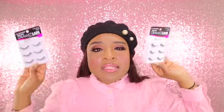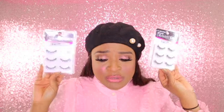Alright. What else did I get? They had some lashes in here. I don't remember how much these were because I bought them so long ago. But these are your basic everyday lashes. They come with the adhesive glue. So I got some lashes. They probably were $3, which is probably $1 a lash, but that's not too shabby.